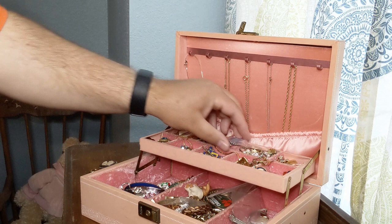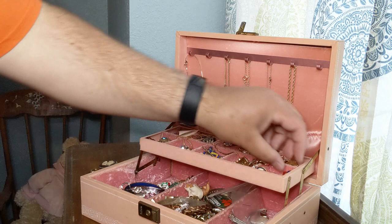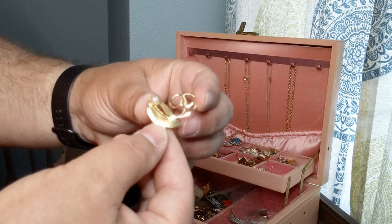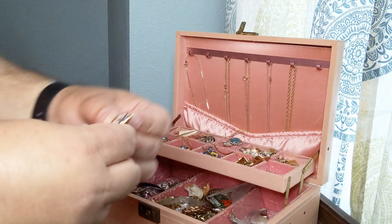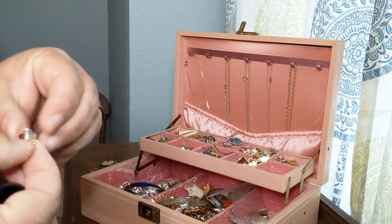Here's another little pin. It's nothing special. Religious. It looks like blood donor pins. It's kind of cool. Here's a nice little gold looking pin with a pearl in it. Let's see if it's got a mark. I don't believe it does. Nope, that's more costume. Another pin. I doubt this one is gold, but again, never can tell.